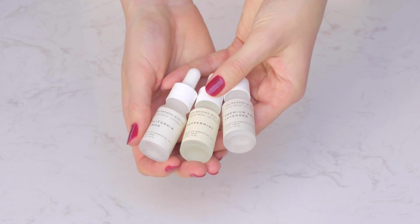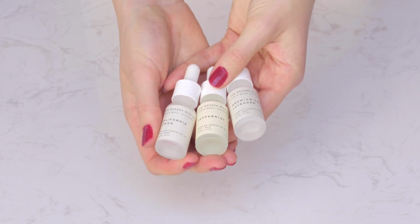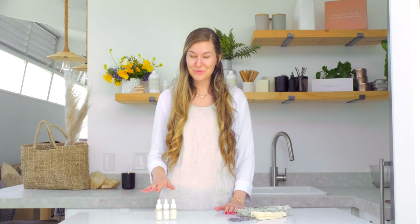Today on Maker's Moments, I'm going to be sharing my top essential oils for wellness. I have French lavender, California lemon, and peppermint. These three essential oils can be universally used not only for wellness, but they also have anti-bacterial, anti-inflammatory, and so many other therapeutic properties. For example, lemon can be used to make you feel invigorated, energized, and just happy.